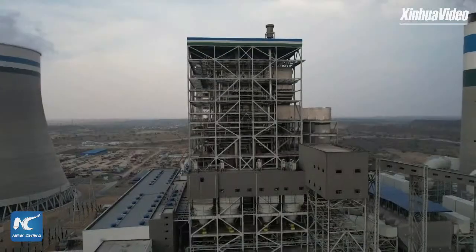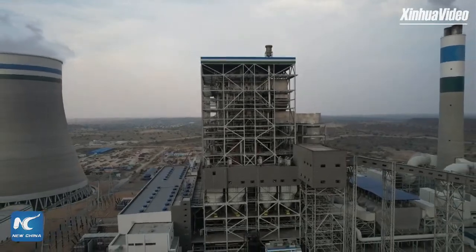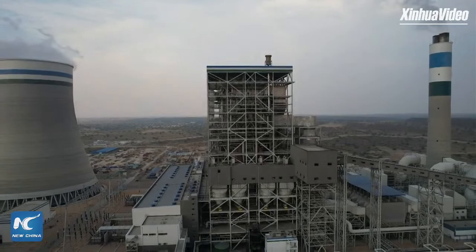So this building has a height of 130 meters. This is the boiler. The height of the boiler is 130 meters. And that is our admin block.